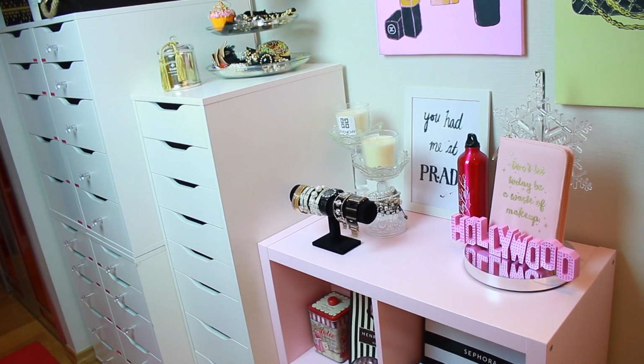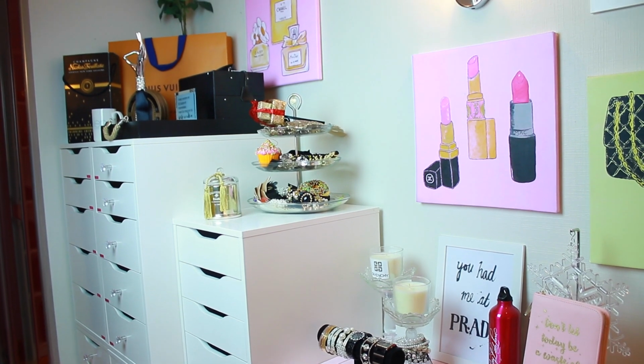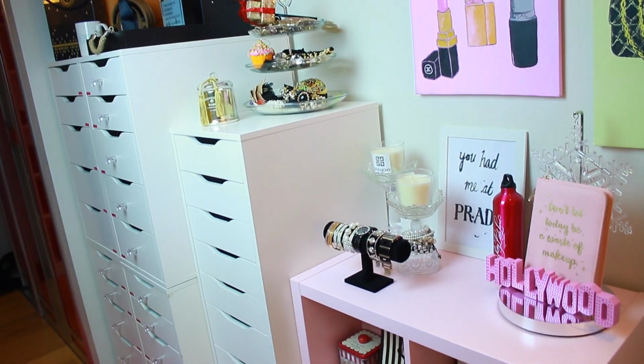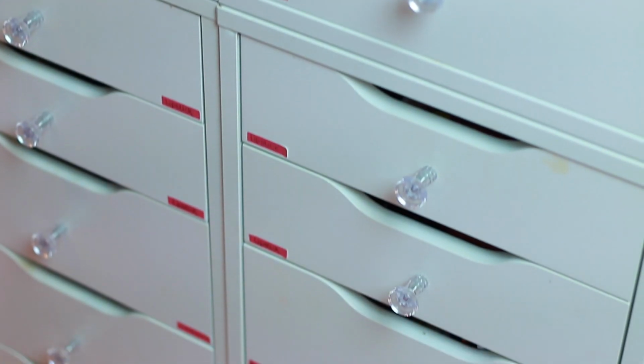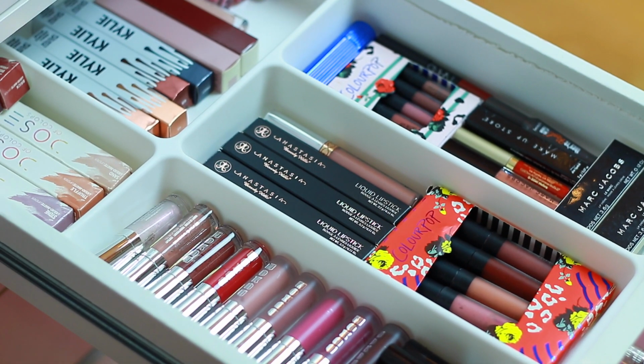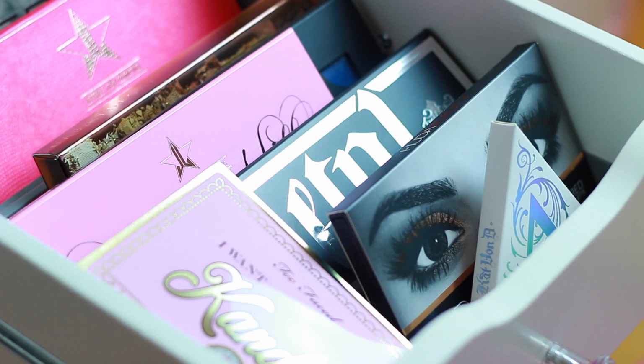Next to this I have 4 more of the Alex 5 drawers and also 1 9 drawer unit, and in here I keep the rest of my makeup. So I have these pink stickers to mark where everything is, and I love these units because as you can see it fits so much, and I actually found a solution at IKEA as well for how to store your palettes and all your makeup.